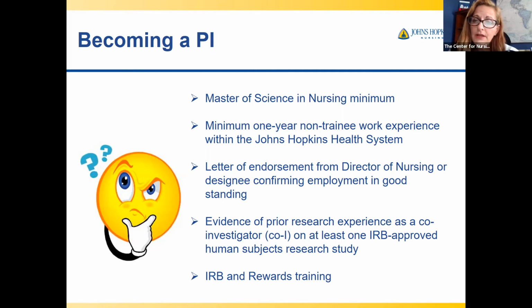You need to have been a co-investigator on an IRB approved study. So this is where that co-investigator piece is really important, because if you're interested in someday doing your own project, then you should try to get on somebody else's project first. And we can all help each other out by inviting our nurse colleagues to participate in research that we're doing by making them co-investigators. So that's one of those steps towards becoming your own principal investigator.